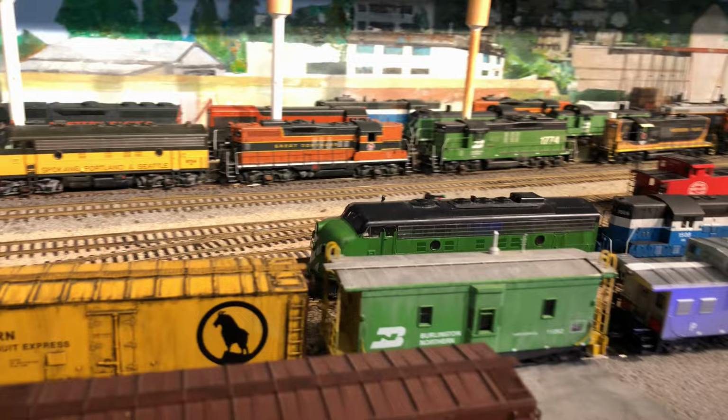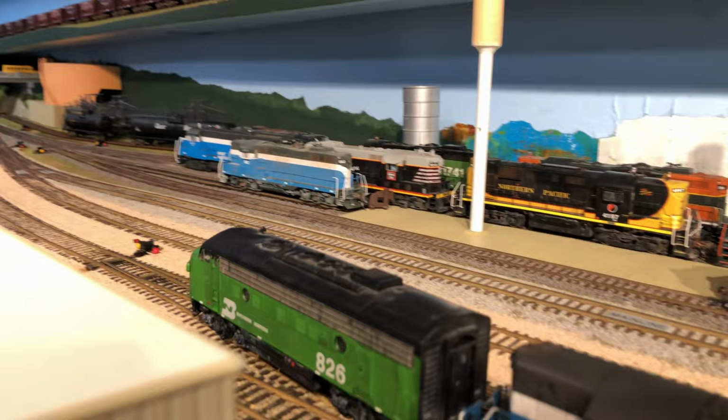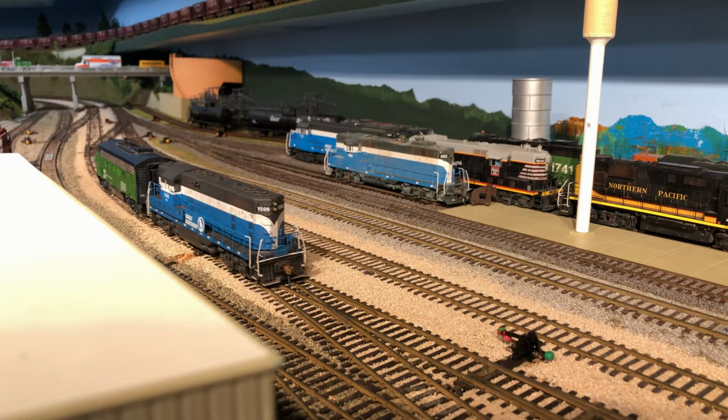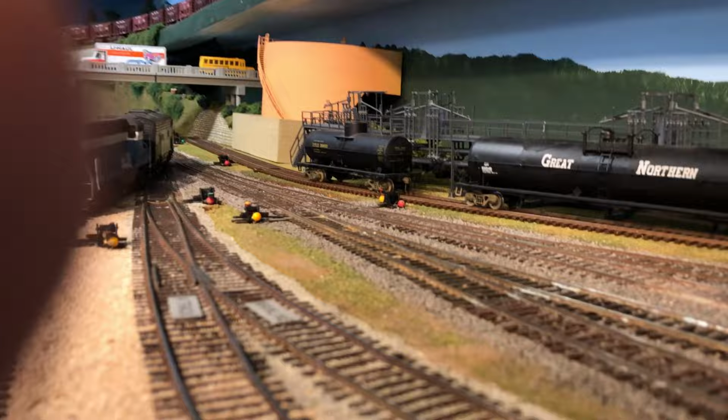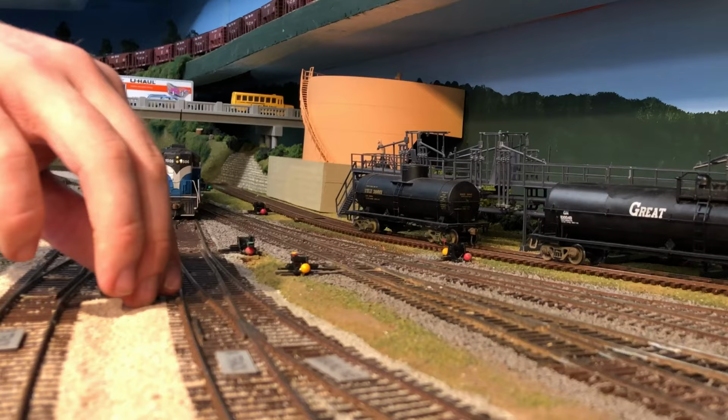We have that reefer spotted on the caboose track for supplies like beer and whatever they might need in the caboose. Aidan is like me, he just likes blowing his horn sometimes, whether it makes sense or not.